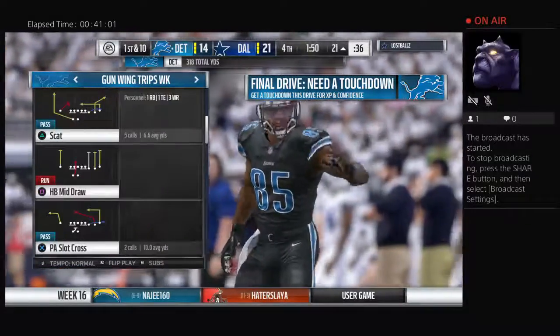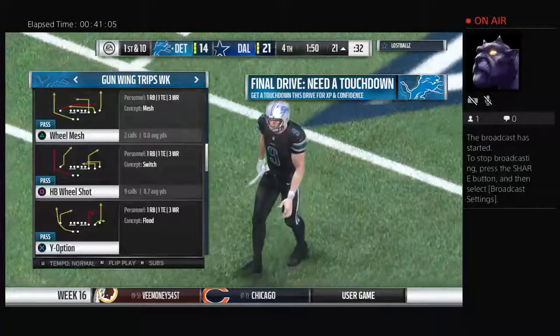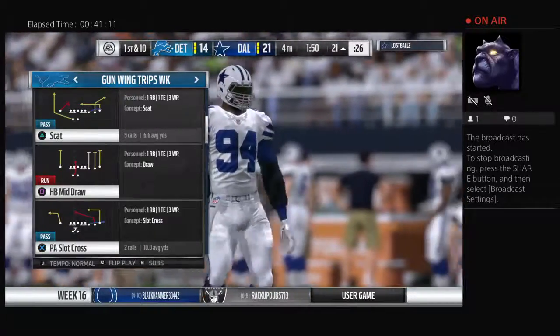That's what they need right now. Get the first down, get out of bounds, stop the clock. Just playing smart football, understanding the situation, making the plays necessary, and making sure that clock stops at every opportunity.